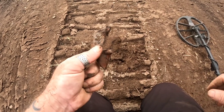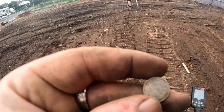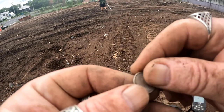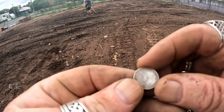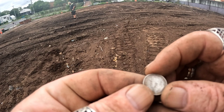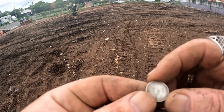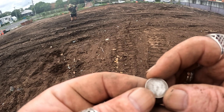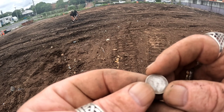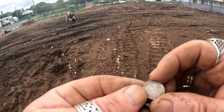That sounded really good. Anyway, we'll persevere. Well, just pulled up a little strip, 1947. We'll make it a King George the VI. Was hiding in a lot of iron. I had Gaz go over it again, but with his discrimination on, he couldn't hear anything, so there was iron bouncing around. That's the problem with this place. It's just full of, well, two houses that have been knocked down, so you understand where I'm coming from. Anyway, this is a 1947, I think.